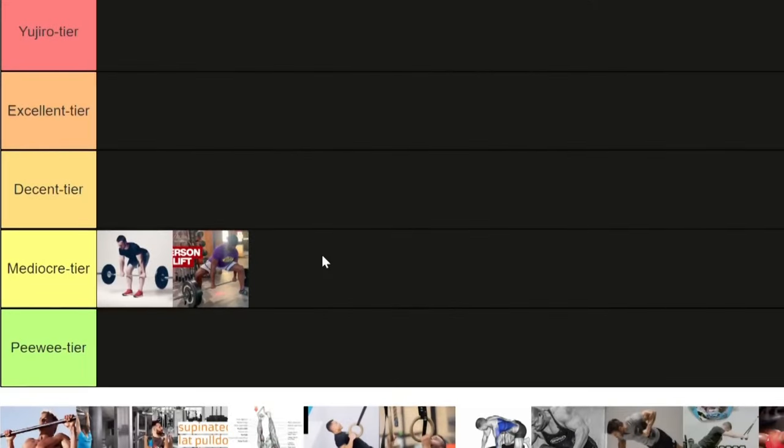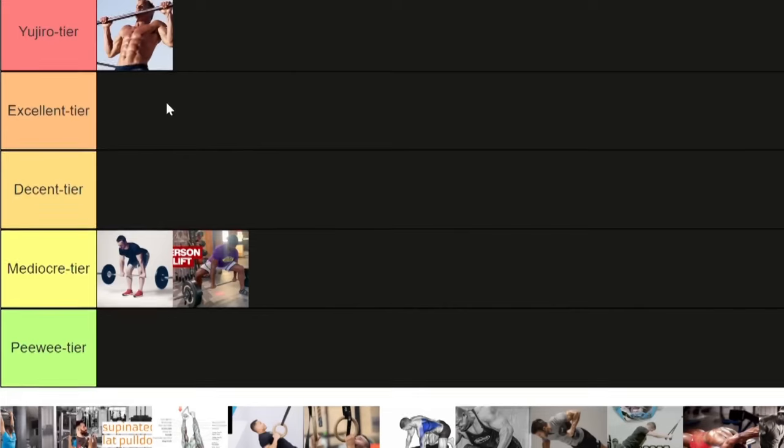We are going to target the lats in priority, and the next one is the king for it. You already know what I'm going to be talking about right now. It's going to be the pull-up. The pull-up is a no-brainer. It has to end up in the top tier.